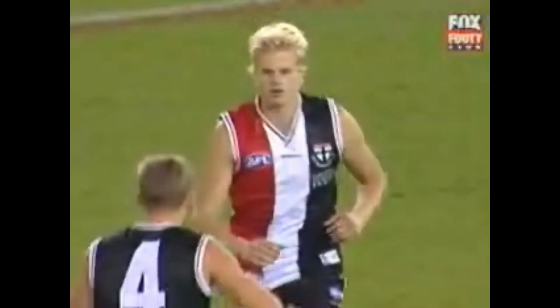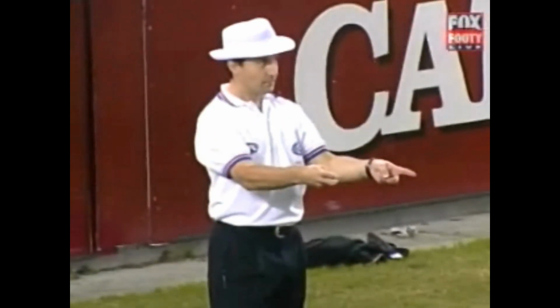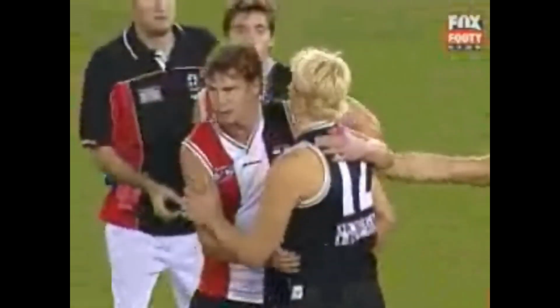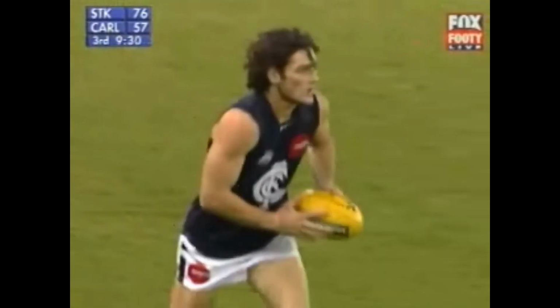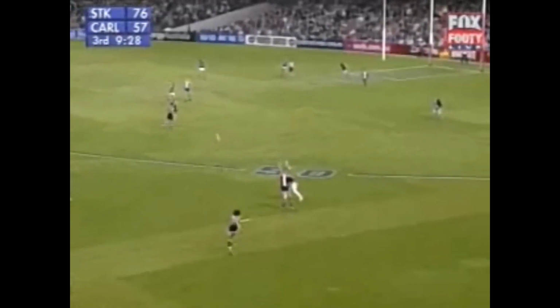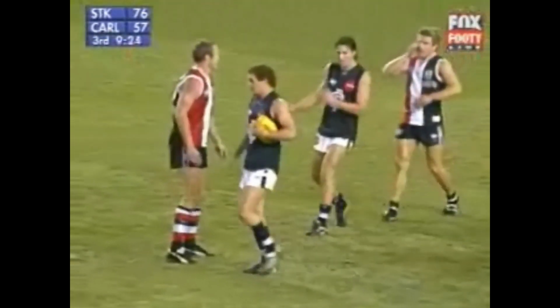Sneaks it inside the left post. He's having a great night, Nick Riewoldt. He's kicked 3. And there's no doubt that Lance Whitnell is at his most effective across half-back. Blues need to make their move. They're 19 points down with less than 10 minutes remaining in the third term. Favola to the hot spot. Beaumont. They'll need a spark from somewhere else apart from those 2 players up forward.